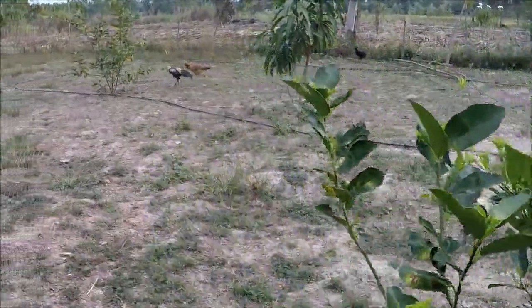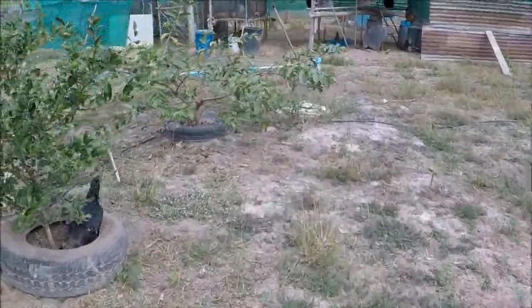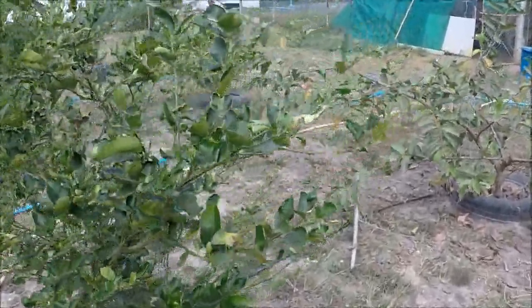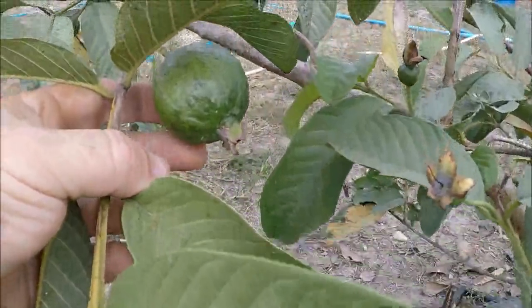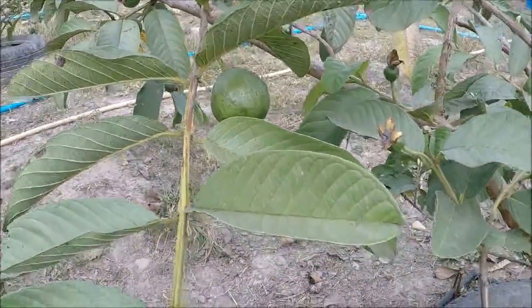The guava's looking quite good. You do have to keep on top of that. What are you doing in there? See how we're getting guava eggs all over the place now. We've got a young guava there. Ours don't look as pretty as a lot of others, but bloody hell, they're tasty.